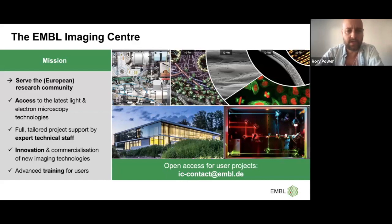We do not operate as a facility in the classical sense, so we're not training users and then letting them loose on microscopes. Rather, this is a fully tailored project support deal. External scientists, primarily, would apply to come and use instruments, and then they would be handheld through the whole imaging process, from sample preparation through actual imaging and eventual processing and analysis of the data.